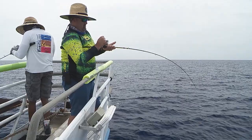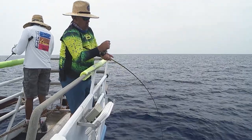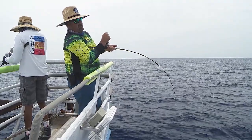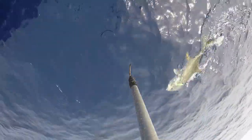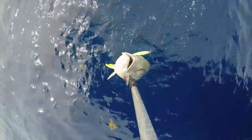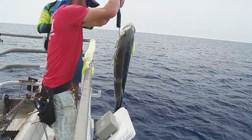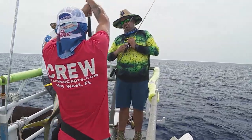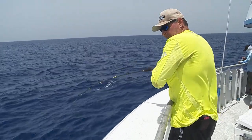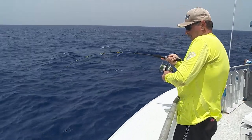Wow. Yeah, I gained 10 feet, he takes 20. Yeah, why did I have to hook that thing on the lighthouse? In 200 and some feet of water. Got him on the spinner.